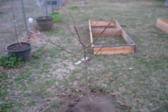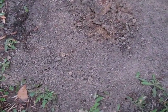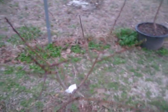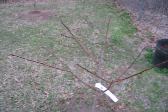This is my other peach tree. This is my White Lady peach, which has got an infestation of ants around it. I'm going to have to poison those suckers soon. This one's another one I got from Walmart. This one did not fruit last year, but I didn't expect it to.